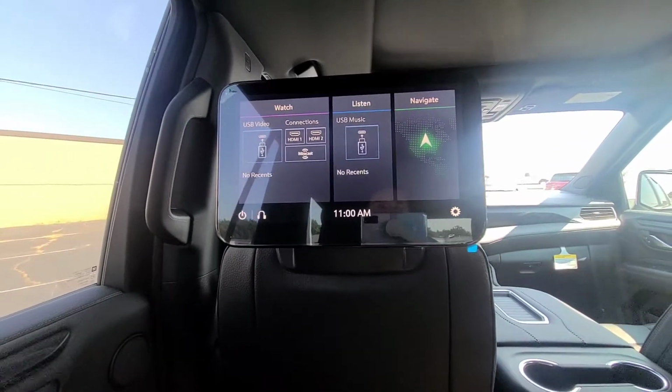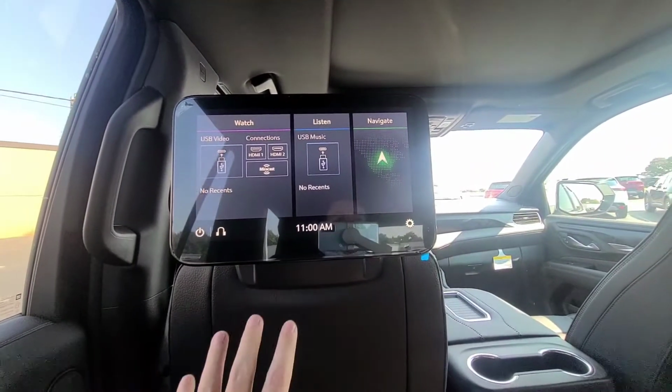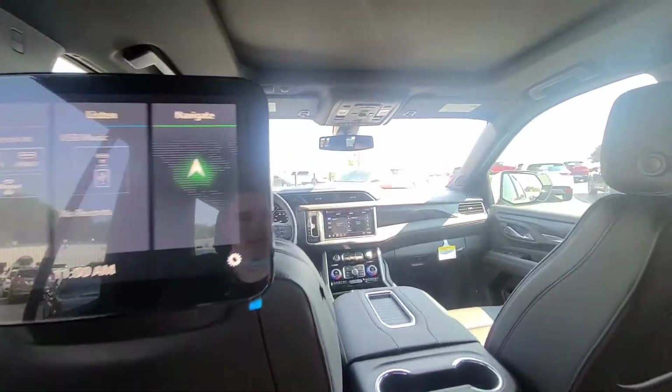You got our time. I mean, this thing would be amazing. I mean, imagine getting picked up in this as your Uber XL. This rear screen system is awesome. And like I said, you can control it from the front screen. Just turn them off if you don't need them.